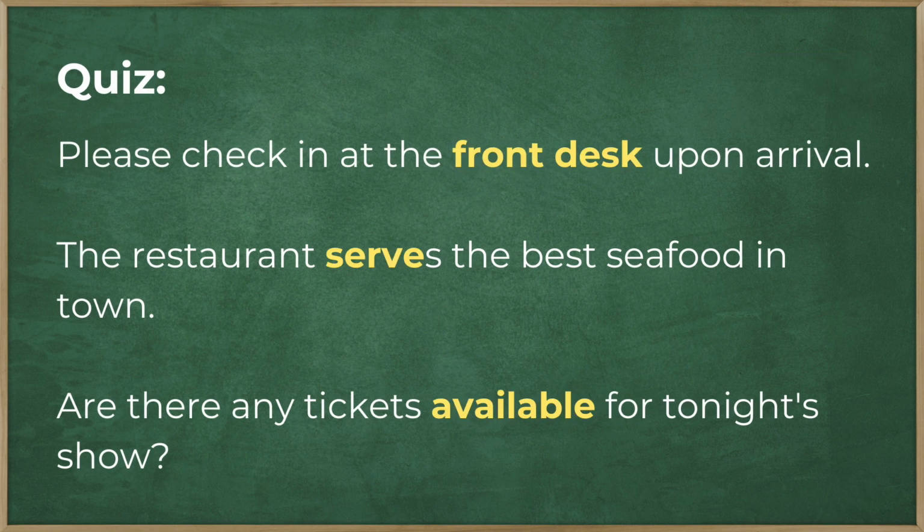Please check in at the front desk upon arrival. The restaurant serves the best seafood in town. Are there any tickets available for tonight's show?